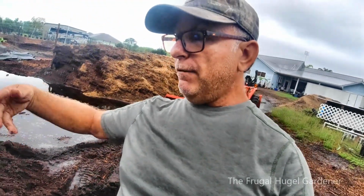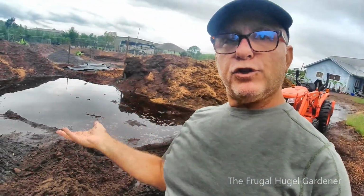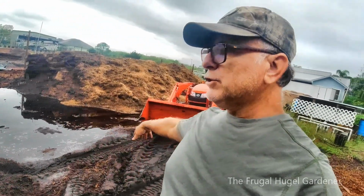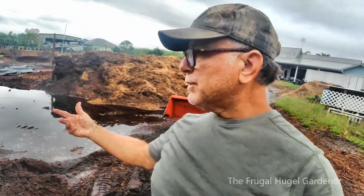So I have to be careful when I till it, keep it up high, scoop it up high so I don't get all that mud. But hey, all this here is all manure and sand, and this is where I mix my pile anyway. So let me get to it.